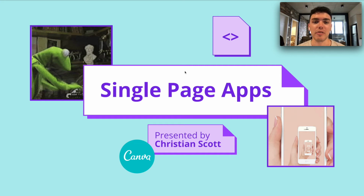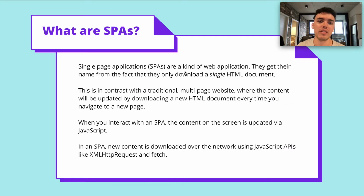I am a front-end infrastructure engineer at Canva, and I will be talking to you about single-page applications. So a single-page application, or an SPA, is a kind of web application. It gets its name from the fact that only a single HTML document is downloaded when you visit the site. This is in contrast with a regular website or a multi-page application, which downloads a new HTML document for each of the pages that you visit.